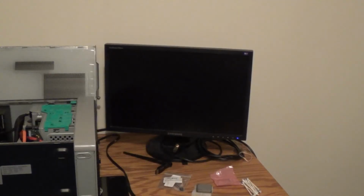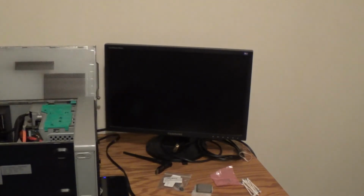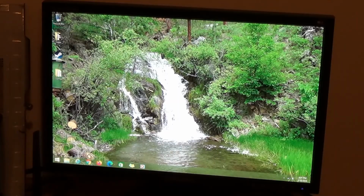We're just going to put the old CPU in so that we can track down a BIOS update and install it. And honestly, I'm not even going to bother with reapplying thermal paste because we're just going to take the CPU right off. Okay, hopefully it'll power up with the old CPU in, because otherwise we're going to be in big trouble. Okay, good. Oh, that's good. That's a good sign. Okay, we're back in Windows 8.1.